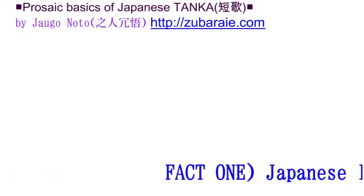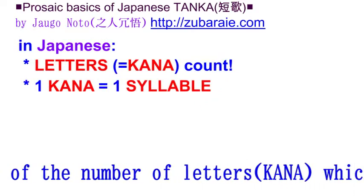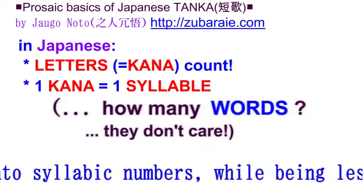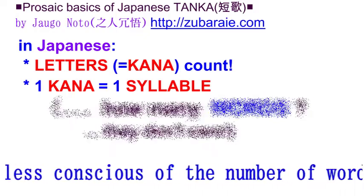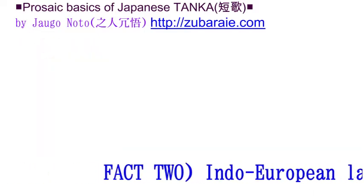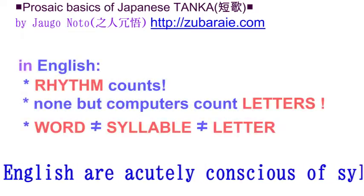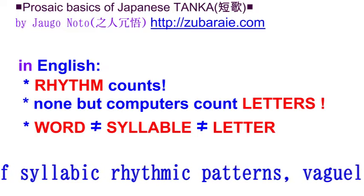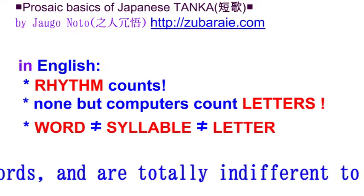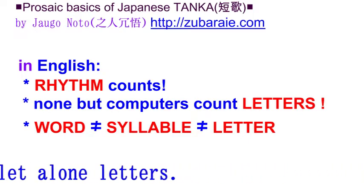Fact 1. Japanese language is innately conscious of the number of letters, kana, which automatically translates into syllabic numbers, while being less conscious of the number of words. Fact 2. Indo-European languages such as French or English are acutely conscious of syllabic rhythmic patterns, vaguely aware of the number of words, and are totally indifferent to the number of syllables, let alone letters.